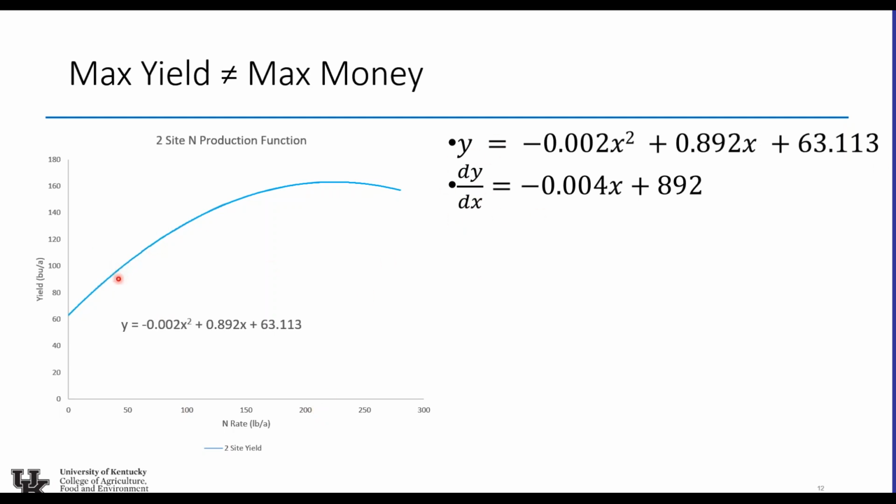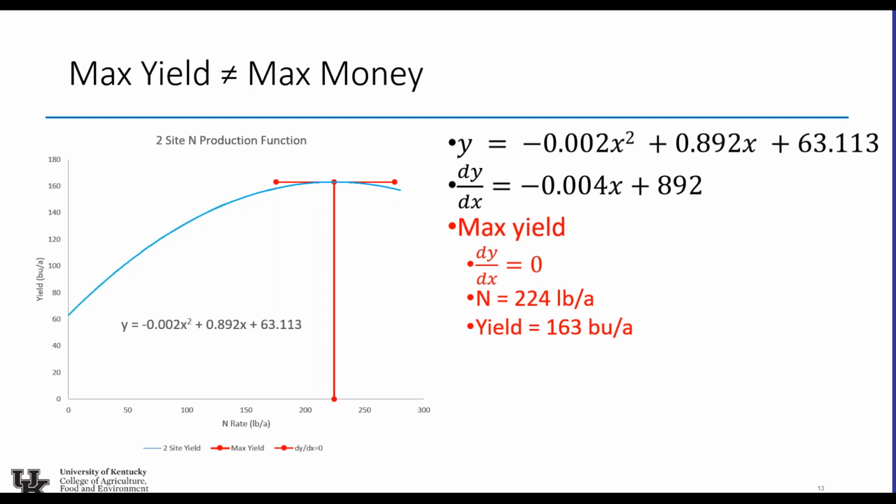Down here at very low nitrogen rates, I have a very large response to nitrogen. So this is called a diminishing return function. We've plotted it as a quadratic. It's a diminishing return function, which means my return in yield on investment, nitrogen, diminishes as I increase the nitrogen rate. At some point, my last unit of nitrogen will give me yield, but it won't pay for itself. I don't get enough yield to pay for that last unit of nitrogen. So that's a diminishing return function.